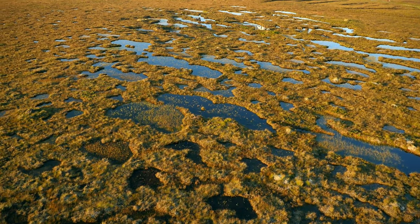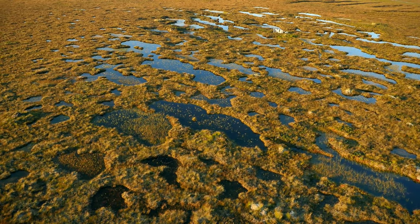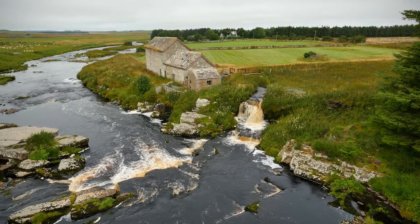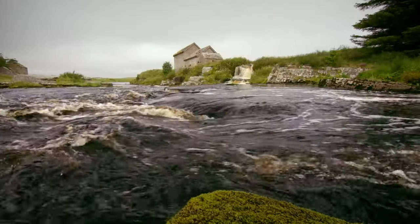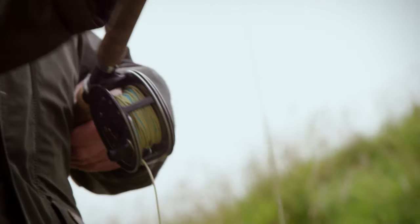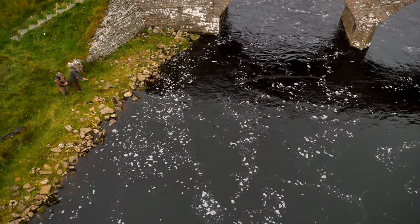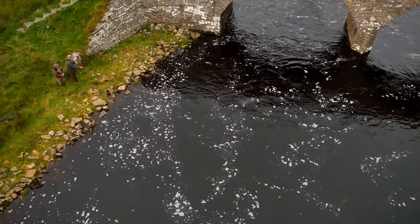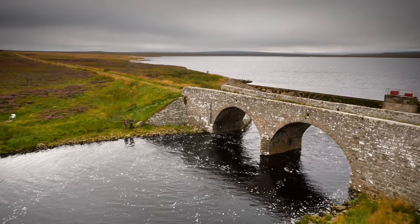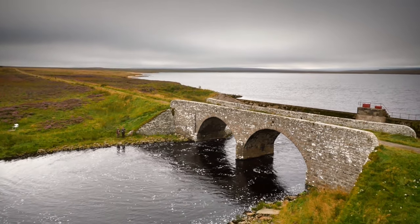The Great Blanket Bog is the beating heart that provides life for the rivers and wildlife, and its health determines the quality of water that flows into the rivers. With declining salmon stocks across Scotland, it's never been so important to manage these rivers. Fishing is an important part of the local economy here, and organisations are working hard to make fishing practices more sustainable.